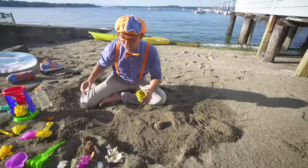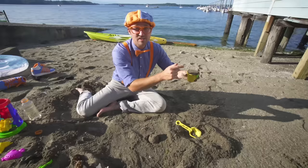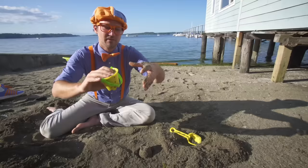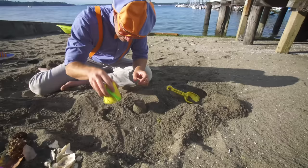Okay, let's do another one. Okay, how many scoops did I do last time? Yeah, two scoops. All right, one, two. Two scoops in this small bucket. All right, then we need some water. Whoa. That's a bit much water. Let's pour some out. There we go. Whoa. All right, here we go. 3, 2, 1. There we go. Whoa, this is looking really good.